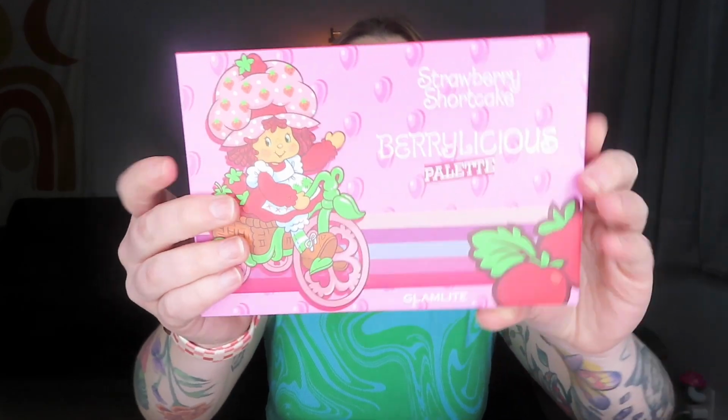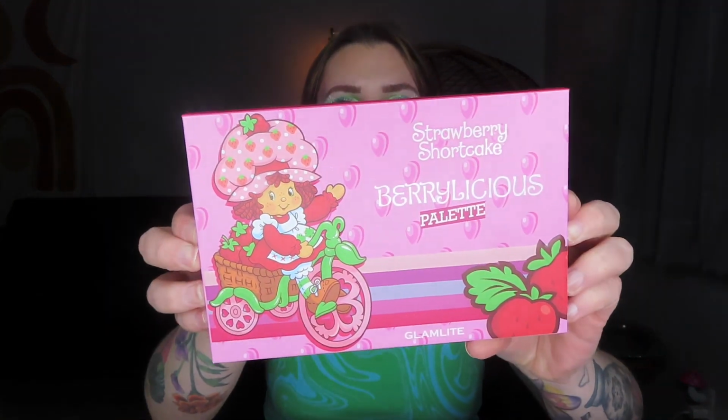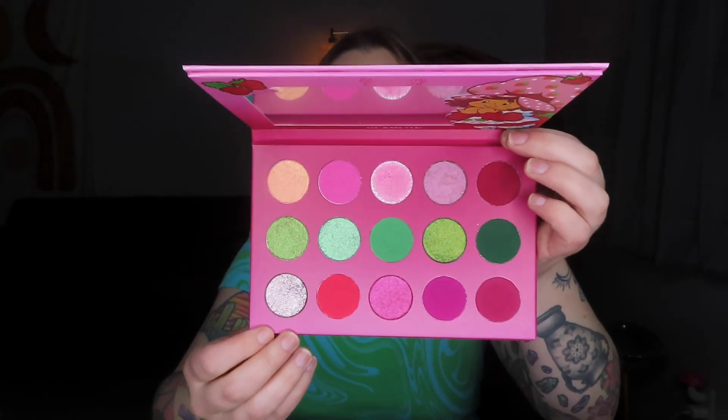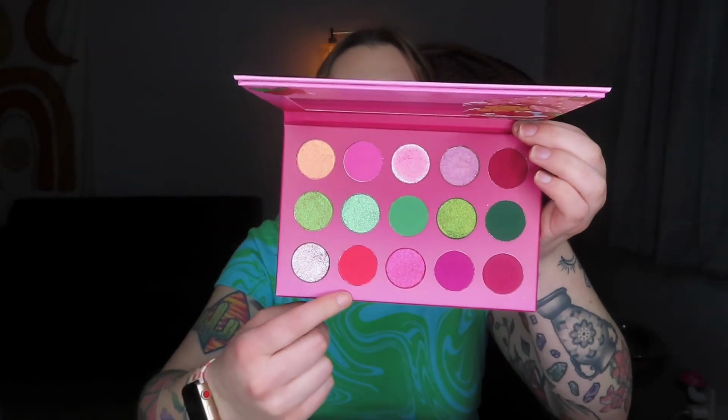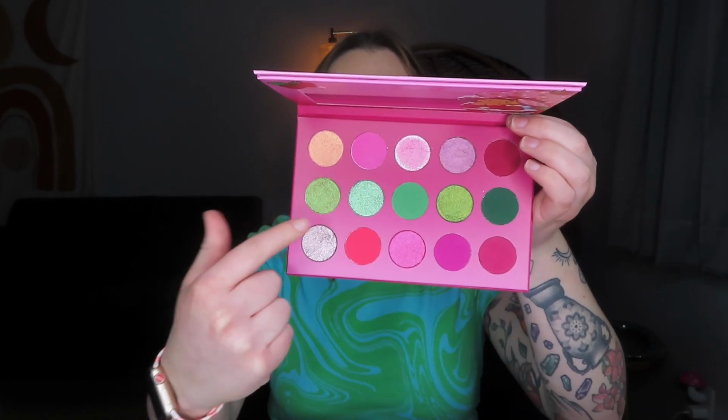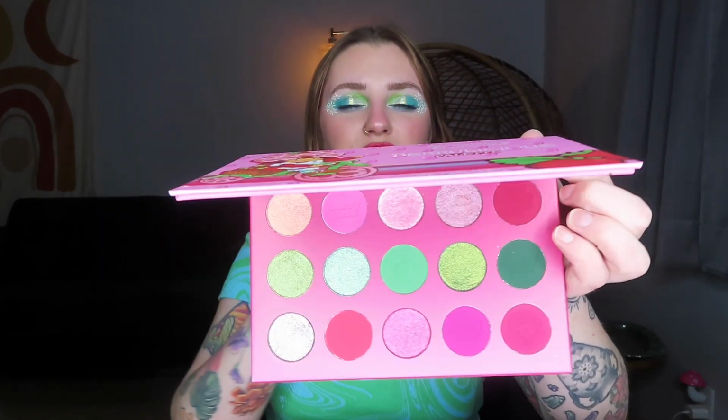Then we have the Glamlite and Strawberry Shortcake palette. This is the Berrylicious palette. Look at how cute the packaging is, and when you open it up you have this pink and green color story, really bold hot pinks in this palette. You have these really bright green shades. I've only used this palette I believe once. I've created a full look with it just once, but I cannot wait to create more looks with this.